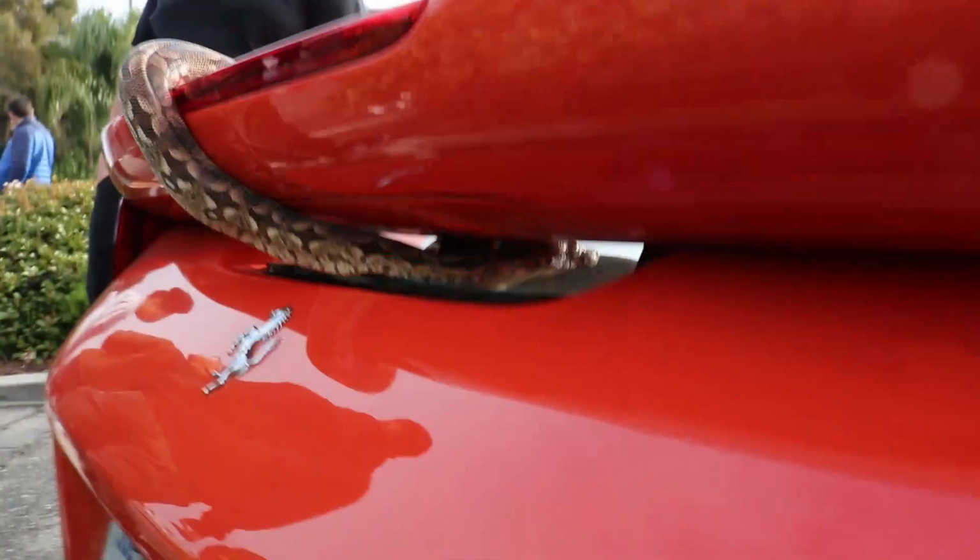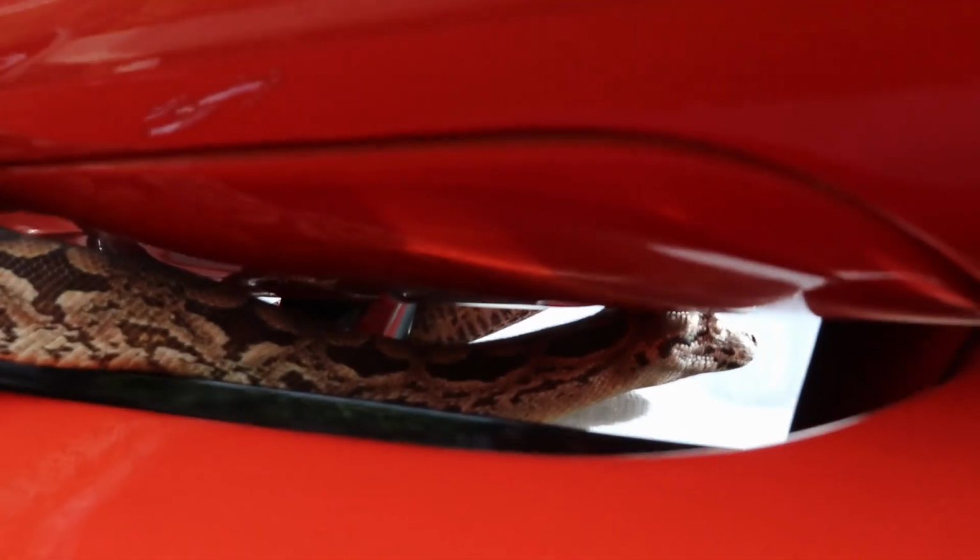It scared me. Where's this guy's head? Hey, you're like, oh, did a snake get lost in the car? Wouldn't be the first time. Wouldn't be the last.